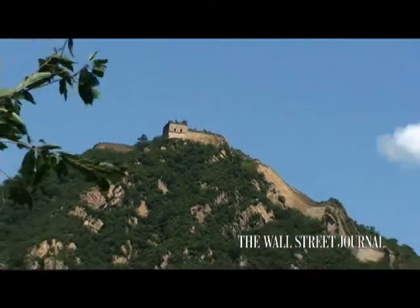I'm glad I went that extra mile, literally, to actually see an unrestored part of the wall. It makes it a little bit more personal, a little bit more introspective. You get a little more insight into how difficult it was to build one of China's greatest achievements. For the Wall Street Journal, I'm Jeff Bush. Now all I have to do is find my way down.